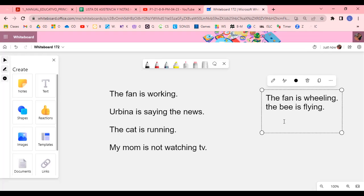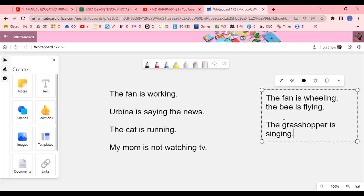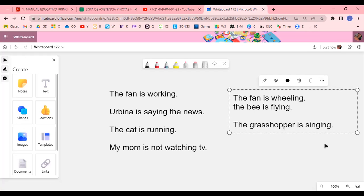Y chicharra, ¿cómo dice, teacher? Grasshopper, the grasshopper is singing. Por ejemplo, las chicharras pues cantan. Grasshopper is singing. Okay. Sleeping.